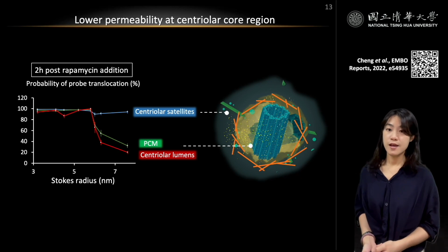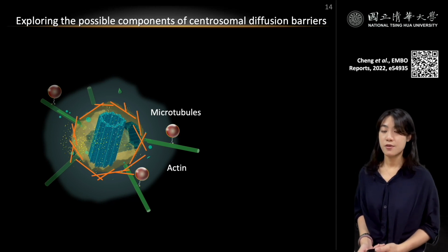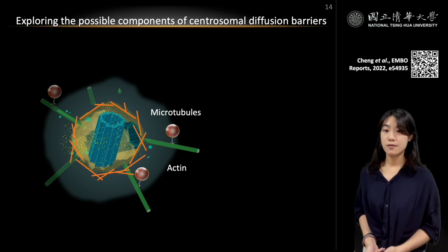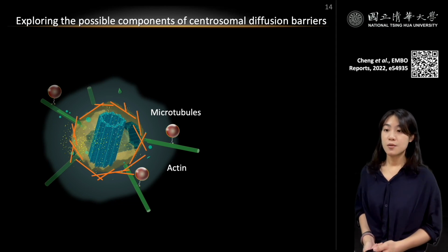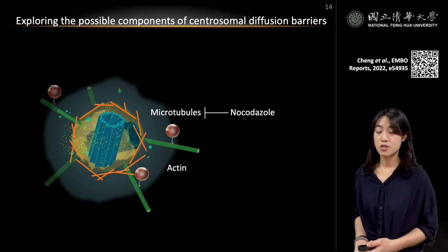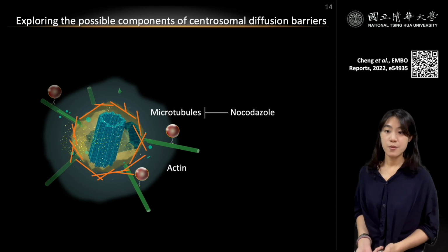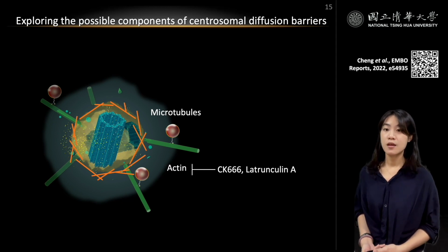We then try to investigate the composition of this barrier. We postulate that microtubule and actin, the 2 rich elements around centrosome, may be the major components. Hypothetically, removal of the major component would significantly change the permeability pattern. To start, we use nocodazole treatment to disrupt microtubule. The diffusion pattern remained unchanged. Following, we disrupt actin with Arp2/3 inhibitor CK666 and actin polymerization inhibitor latrunculin A, respectively, to examine actin's role.